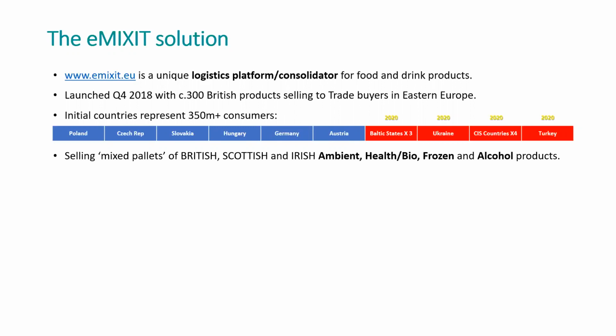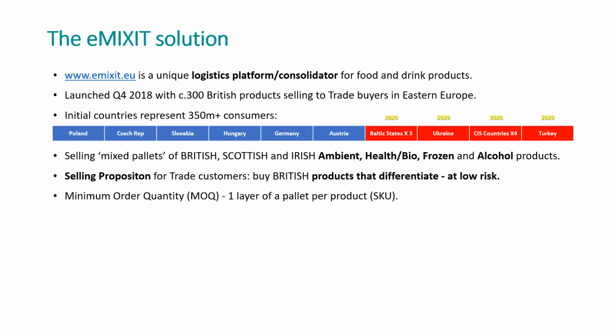What we offer is mixed pallets of British, Scottish and Irish products under Taste of Britain, for want of a better description. Currently the main product groups are ambient, health and bio, frozen and alcohol. We'll be adding fresh in the new year. Our selling proposition to trade customers is that we offer products that differentiate, ones that aren't readily available in this region, and at low risk for the customer.